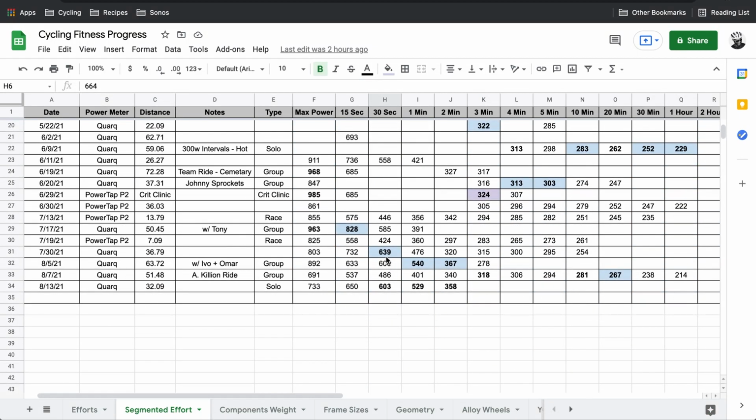So I'm going off of the 639 watts with the Quark power meter, which again, that's a number I'm proud of. I would say my biggest proud moment here, again, I was chasing after a Strava KOM, was 540 watts for a whole entire minute. This one was really difficult. I was basically dying at the end of it, but I'm happy that I was able to put that number out.